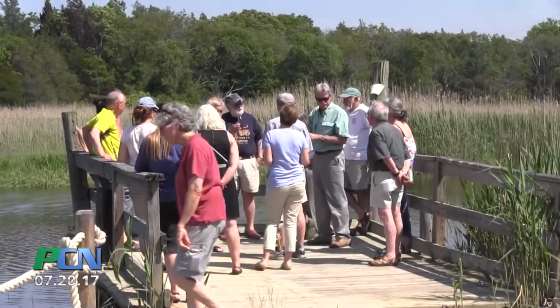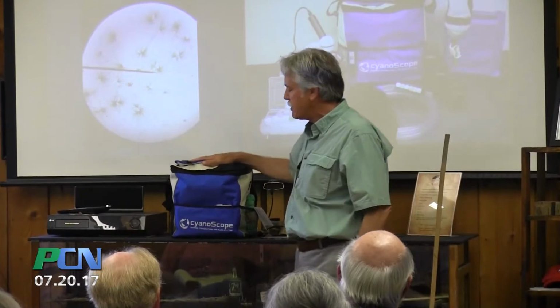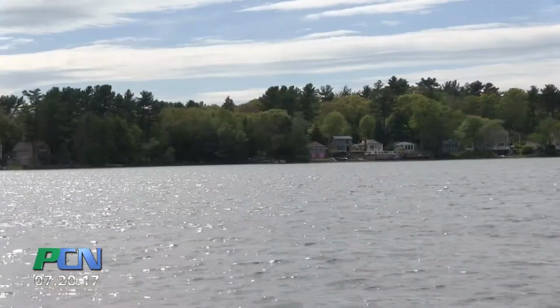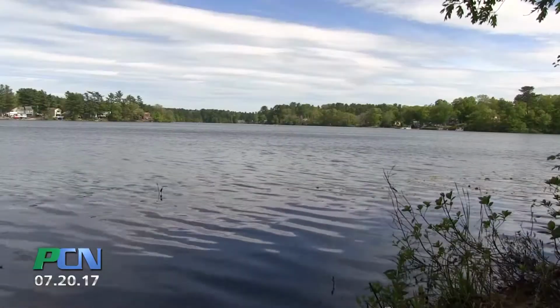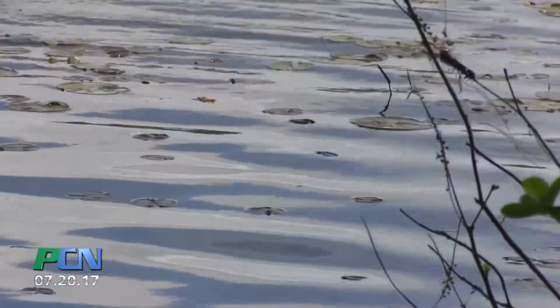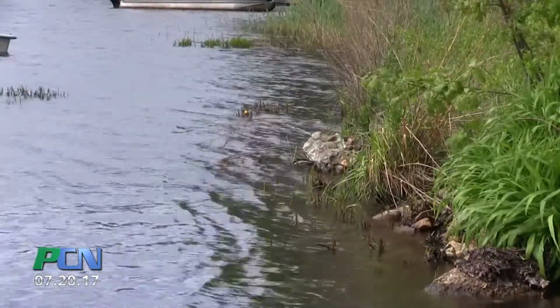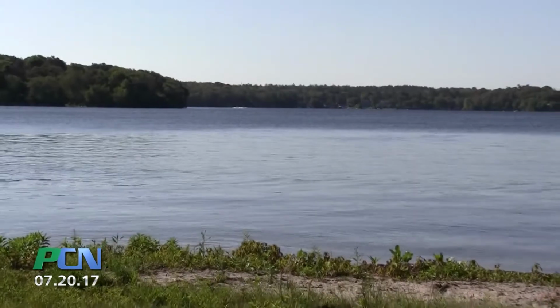I've been all over New England with this so far, with these training programs. The South Shore is an interesting area because there's a lot of kettle ponds, lakes, water bodies that don't have an inlet, don't have an outlet, except through groundwater seepage. So when problems occur, they're hard to correct and alleviate.